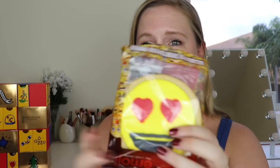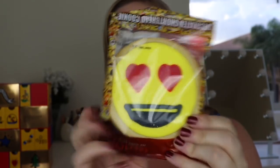An emoji cookie. This is adorable. I always use the heart face with the cat one. Of course I use the cat emojis. So this is a decorated shortbread cookie by the Emoji brand. Half of the cookie is 120 calories if you were curious. And this is $4. It says, heart yourself and indulge in this delicious shortbread cookie handmade in the USA. And I will. I probably shouldn't because I'm going out to dinner tonight, but I might have to try that because I am hungry.